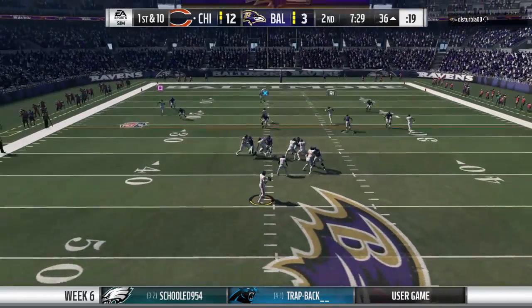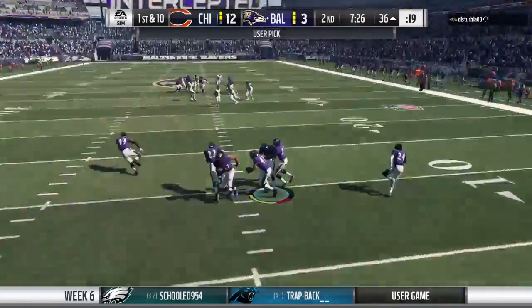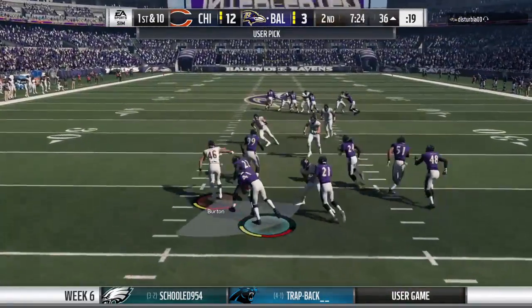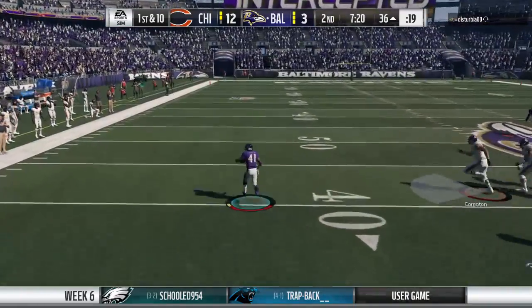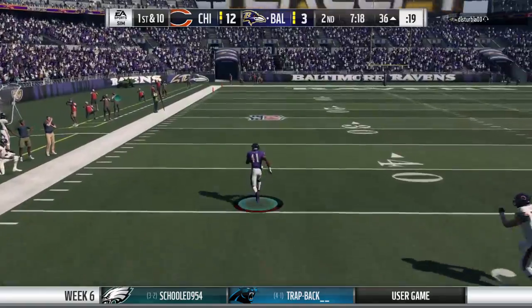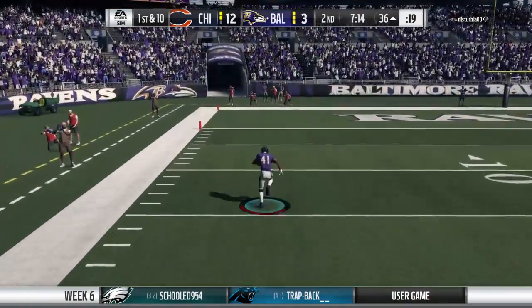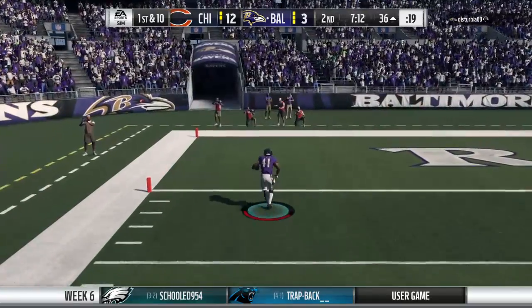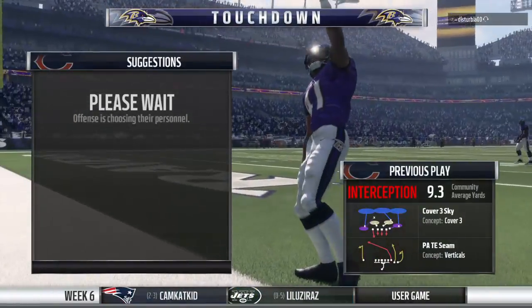They go play action with Trubisky. He's going to fire one deep into heavy traffic, and it's intercepted. Good positioning, and it's picked off. Defenders giving chase, but I don't think they're going to get there. The 20, 10, and he will score. Touchdown, Baltimore.